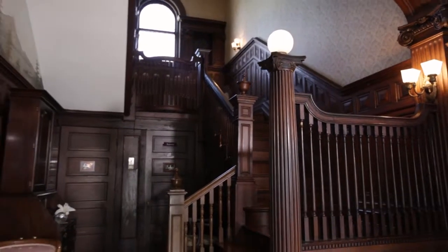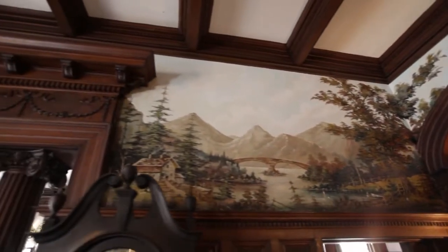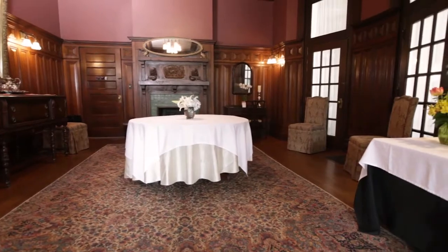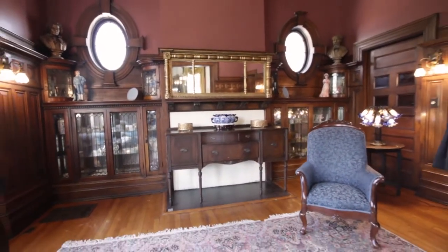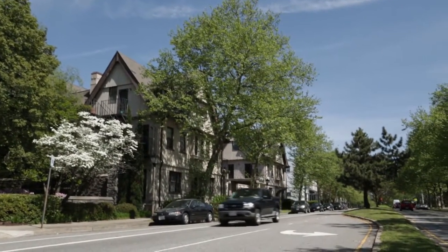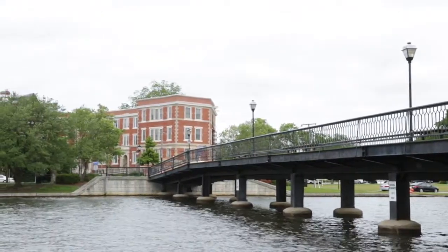Absolutely. We have very limited guidelines considering the historic nature of this home. We love for our clients and our brides to be able to really make it personal and their own venue. This is more like a mansion that we want you to make your home for that day. The other very unique thing that we bring to the table is we are in the historic Hague section of Norfolk, and we are a stroll to incredible activities for your guests that come to town. They can stroll to the Chrysler. They are a stone's throw from downtown. Norfolk has so much to offer, and you don't have to get in your car and drive everywhere.